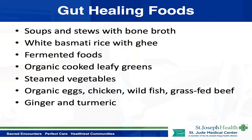So what are some gut healing foods? If someone is having digestive issues, whether it's IBS, or a diverticulitis flare, or food poisoning, or viral gastroenteritis, these are typically the foods that are easy to tolerate on their gut. Typically we'll do soups and stews with bone broth. Bone broth is rich in glutamine, which is healing to the enterocytes that line the gut. Basmati rice has no lectins, and it has a relatively low glycemic index of 55, so it's fairly well tolerated. And then ghee.